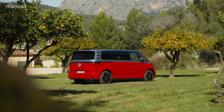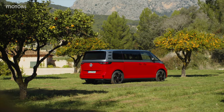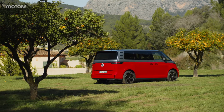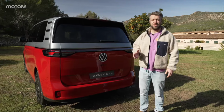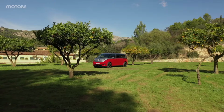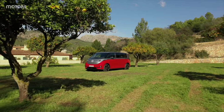It's quite interesting that Volkswagen has applied the GTX branding to this ID Buzz, because not often do you get the combination of sportiness and practicality, but I think in this context it works quite well. I also think the ability to tow a little bit extra will be very useful to people who want to take a boat along or a small trailer. Of course, there are going to be limitations on range, but that's something that we'll have to find out when we do get a drive of this car.